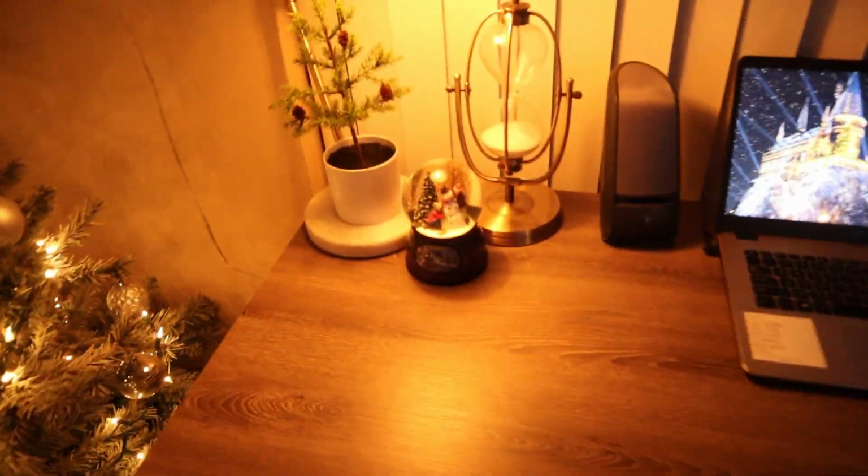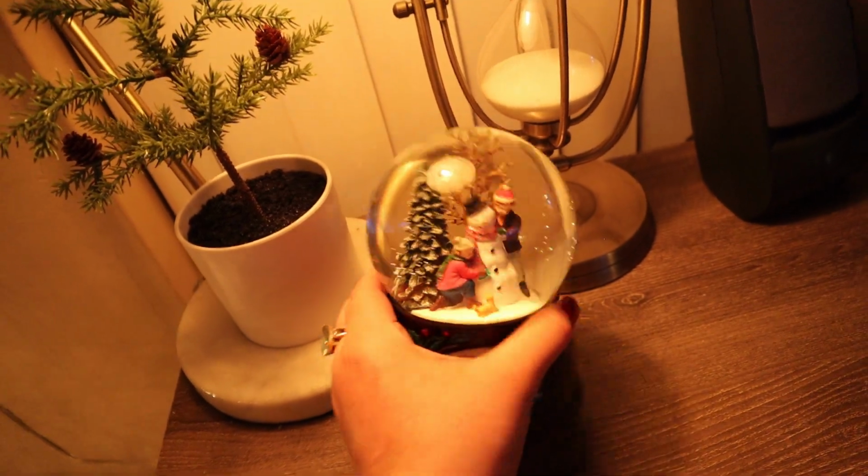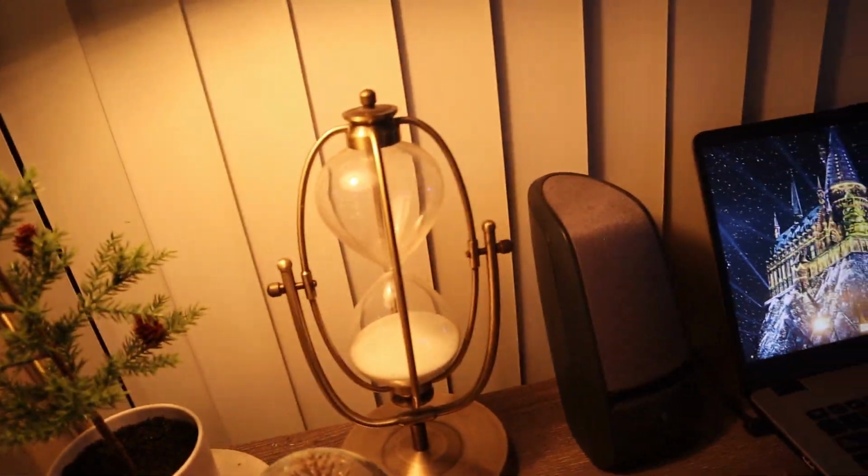So here on our desk, we only did little minor changes. We found this tree which I got at Target. We also have this snow globe, which is so cute. Here, of course, we have to have the Hogwarts castle.